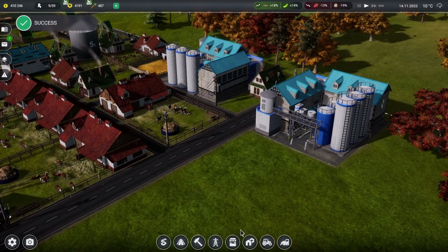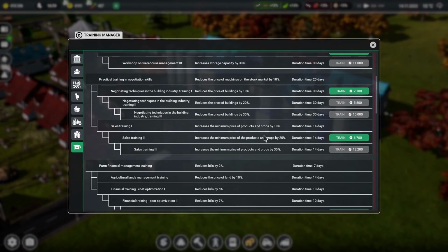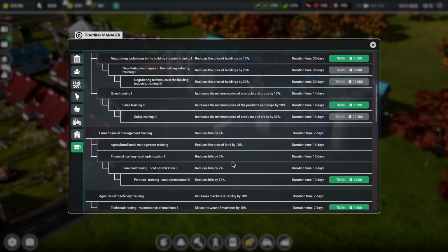And our training is complete. So let's immediately move on to the next one. We've now got our bills down by 7%. We could go for reduced bills by 12% and just finish this whole financial training tree off. We could just do that. And then we'll still have time left to get the sales training 2 done.